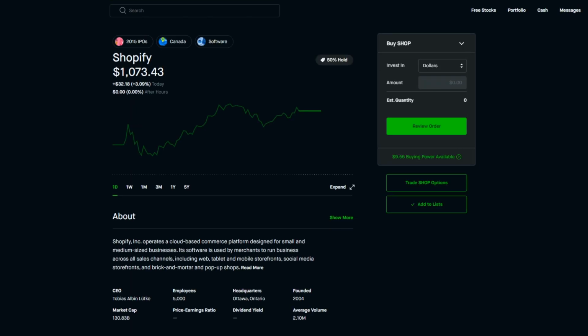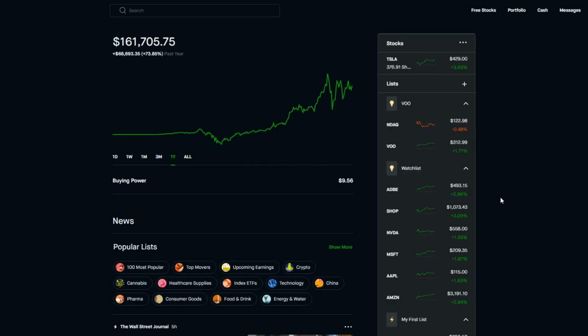So I'm kind of curious on Shopify. That's one that's kind of like getting back to its all-time high points, I think. So yeah, on September 1st, we are at 1134 for Shopify. Now it's at 1073. So just a small ways from the all-time high for Shopify.